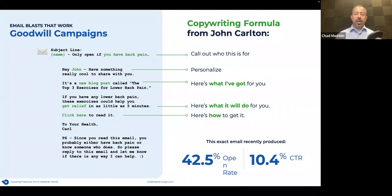So John Carlton, famous copywriter, if you're a golfing fan, he wrote the ad about the one-arm golfer years ago, one of the most successful ads ever written. But basically, his formula is this: here's what I've got for you. Here's what it will do for you, the benefit, and then here's how to get it, the specific call to action. And you'll see within literally all of the email campaigns that we use, this is the most common formula that we're utilizing. So here's what I've got for you. This is the goodwill, right? In this case, it's a blog post, top 3 exercises for lower back pain. Here's what it will do for you, right?